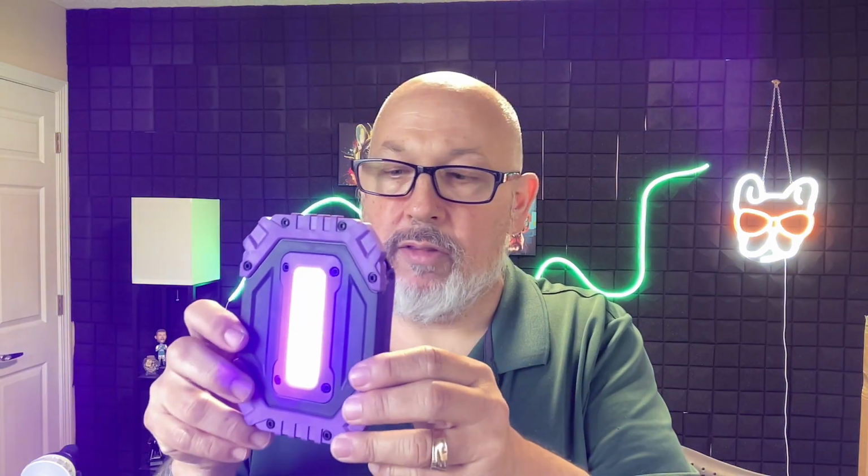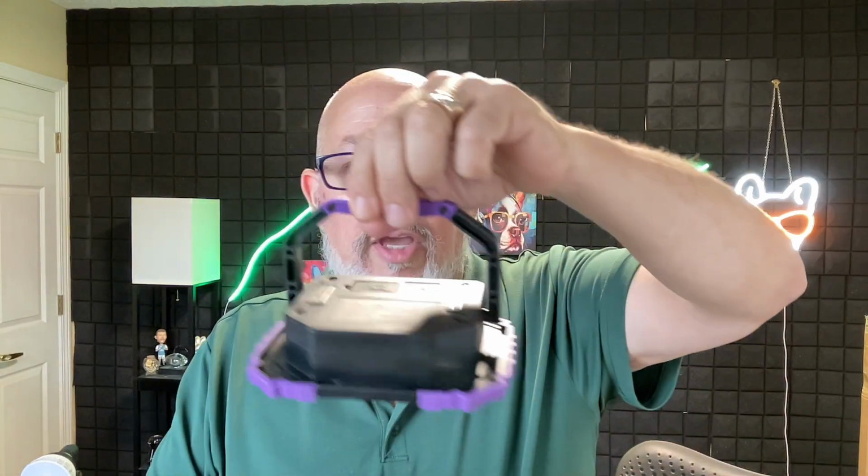This one is, like I said, bright, and it's got a flashing mode, which I do like. This one's got magnets as well. It doesn't have the hook, doesn't have the tripod thing, but this is my pick for Halloween just because it's not yellow, and so I can disguise it a little bit easier.